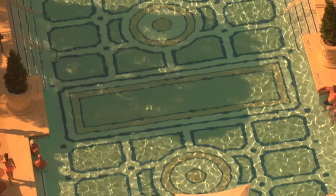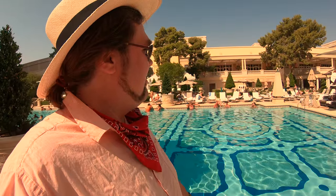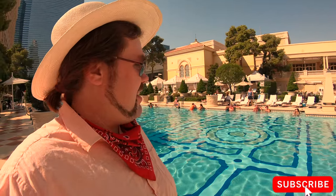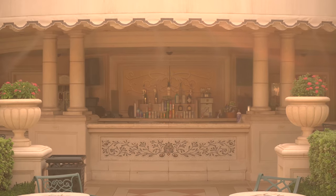We keep going. We're almost there. Past the plants. And there it is. The far end of the extra large Bellagio pool.